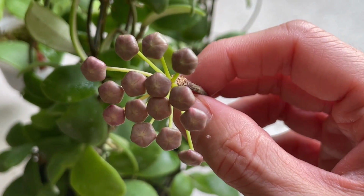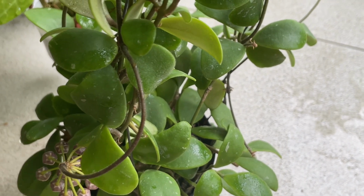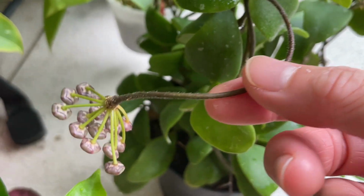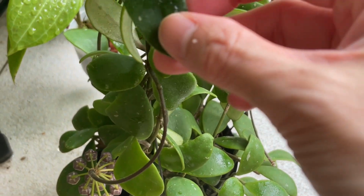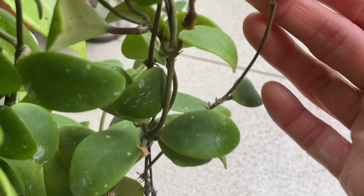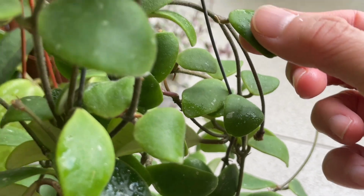And its flowers, these are the buds. Its flowers actually really look like Sulawesiana, as I shared earlier on. They look very similar. It's also furry, but a lot smaller. It definitely has its charming points, because its leaves are tiny and cute. They have splashes and are very furry.